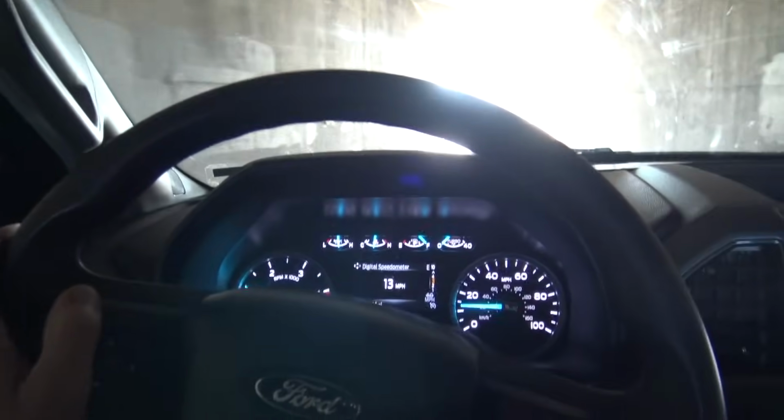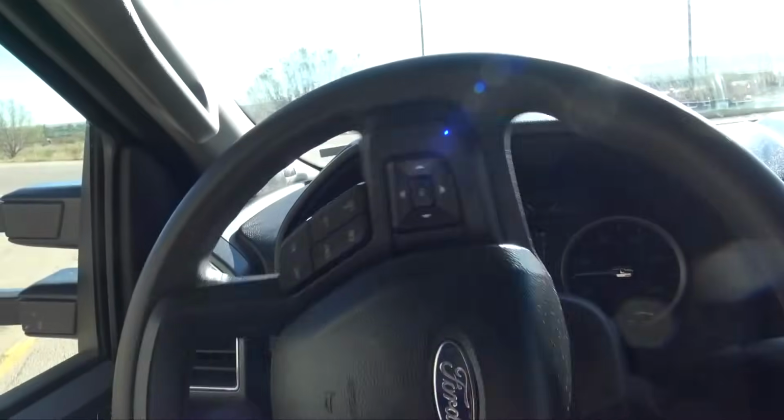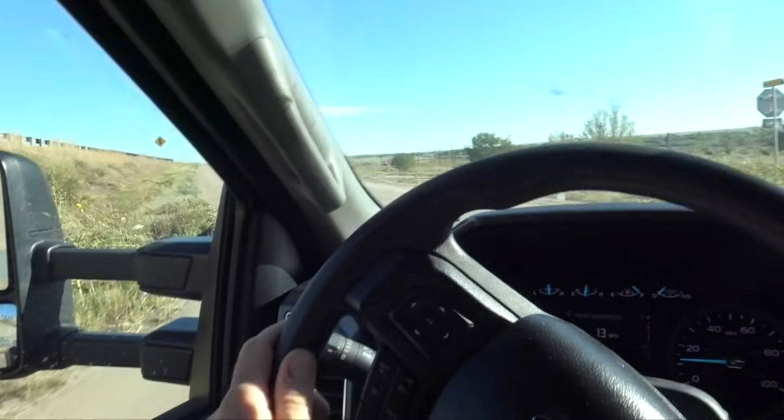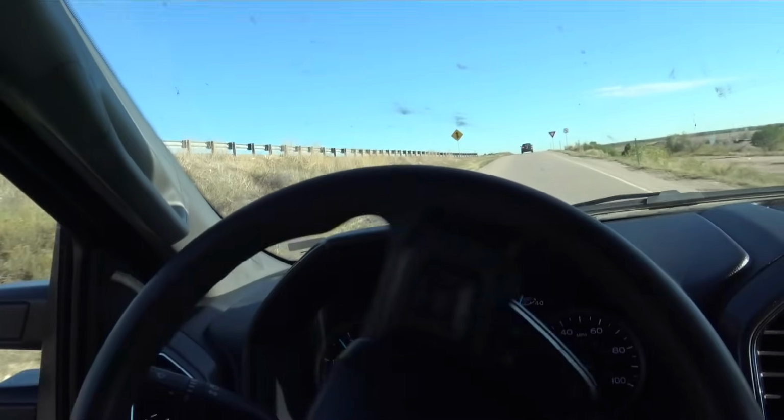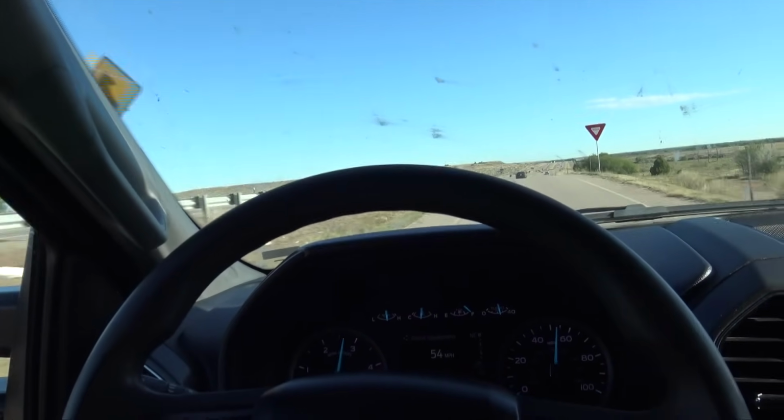I didn't know this truck had a 10-speed until I was towing. I've never actually ripped it. So let's get onto the on-ramp really quick. I bet you I'm going to catch this car right here way too fast. Jesus Christ. Dang.